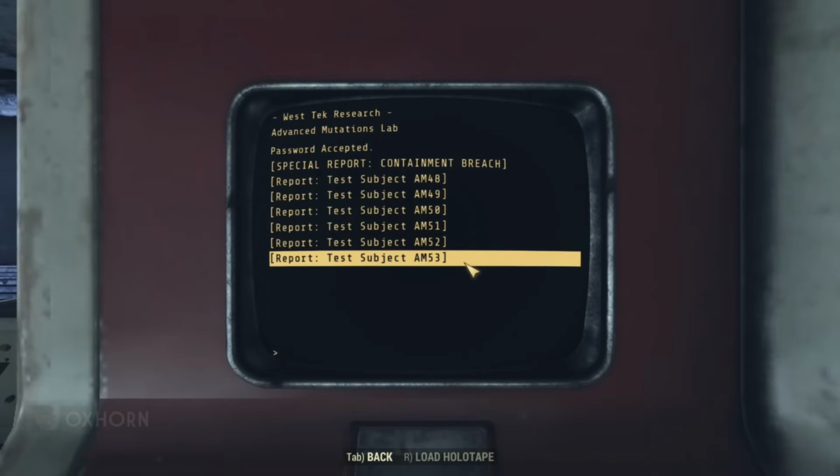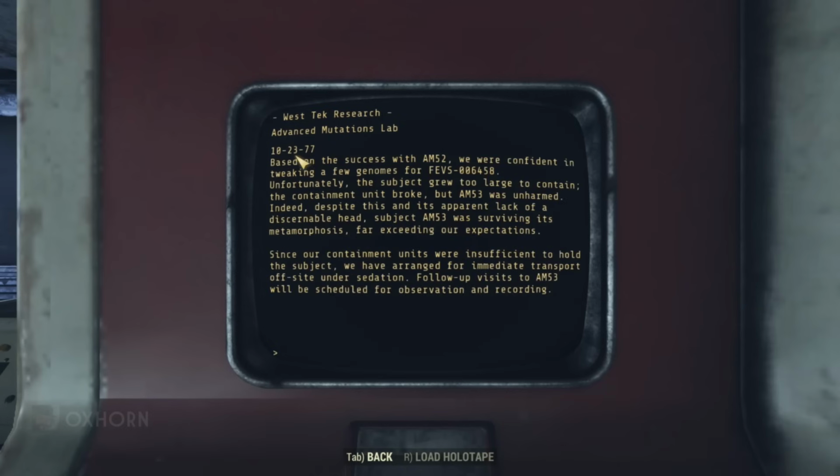In the next one, test subject AM53, October 23rd, 2077, the day the bombs dropped. Based on the success with AM52, we were confident in tweaking a few genomes for FEVS 006458. Unfortunately, the subject grew too large to contain. The containment unit broke, but AM53 was unharmed.